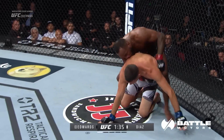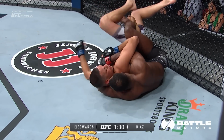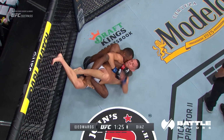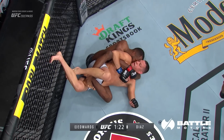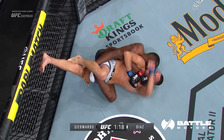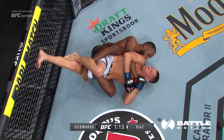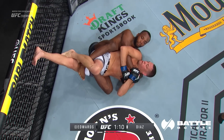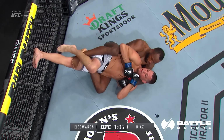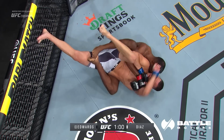Nice work there from Edwards. Takes the back. Look at this. Leon takes his back. That's tremendous. That's a big moment right there, folks. If Leon Edwards could submit Nate Diaz, that'd be crazy. That would be wild. He's on the back. He's got one hook in, but he's got his legs cranked together. Nate's defending with that right leg, trying to keep that second hook from getting sunk in.